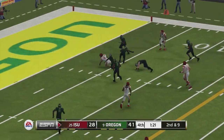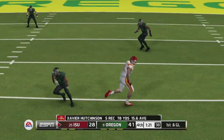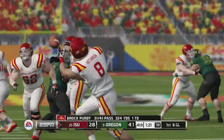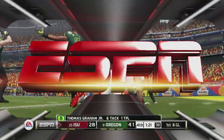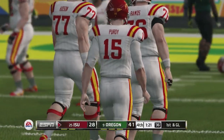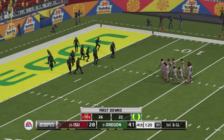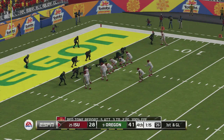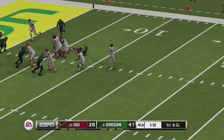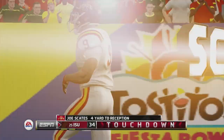Fires quick. He catches another. What a play to set him up with a first and goal. That makes it first and goal. It's first down, and they'll be looking for 6 points here. Three down. Set. Green 19. Green. Pass. Fires quickly, and he's got his receiver for the touchdown.